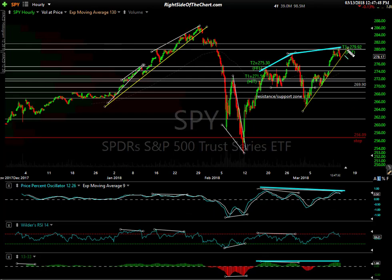And that's it. This is a level to watch. You want to see a very impulsive break and/or a 60-minute close below that level. I went over that potential target on QQQ a minute ago, and this is a level I covered yesterday on SPY as well, what I refer to as a comparable level. We had quite a few reactions back here, reactions here.